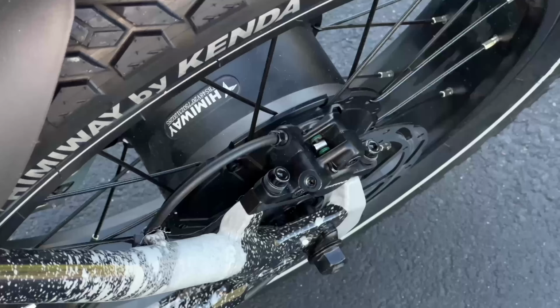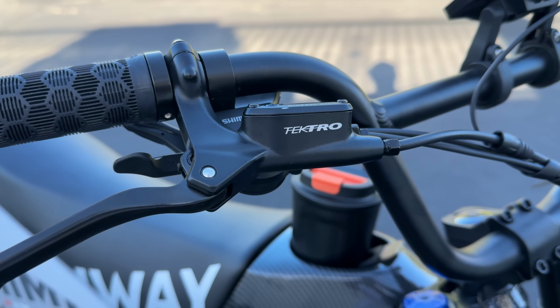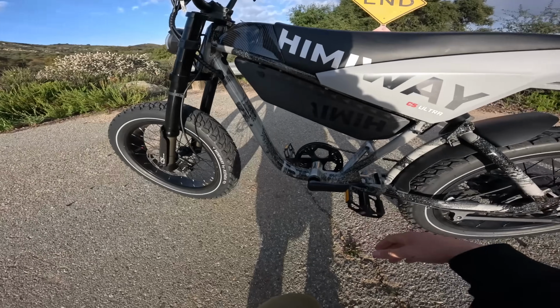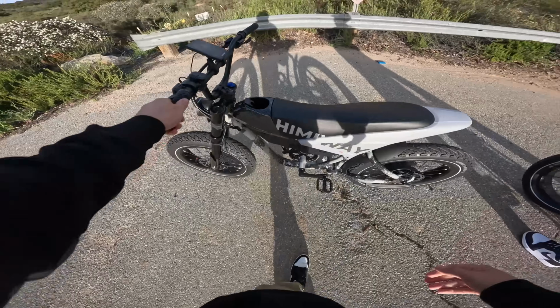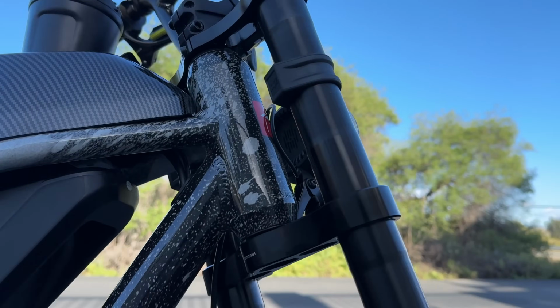We got a 750 watt motor. We got hydraulic front and rear brakes for that good stopping power. Look at this, I even like this. We got carbon right here. We got Kenda all-terrain fat tires on this thing too, so on the road, off the road. Aluminum foot pegs. Cruising the bike down here, the build of this bike is actually super solid. It feels super good. The thing's actually pretty light for what it is, so it doesn't feel like a cheap bike. We also have a rear shock back here, an air rear shock. We got the front forks too.